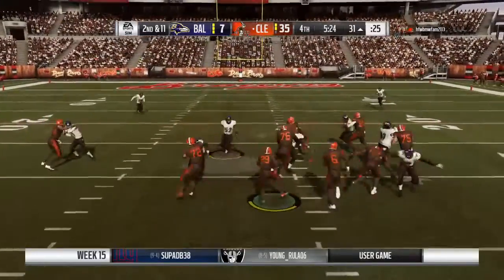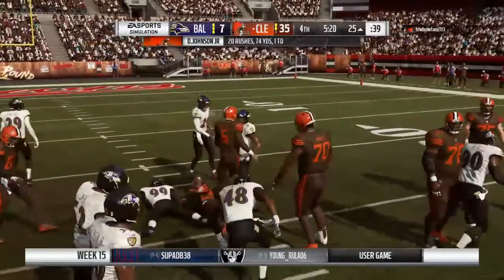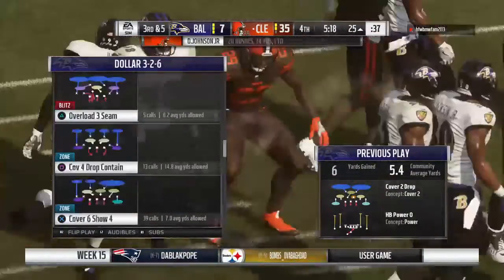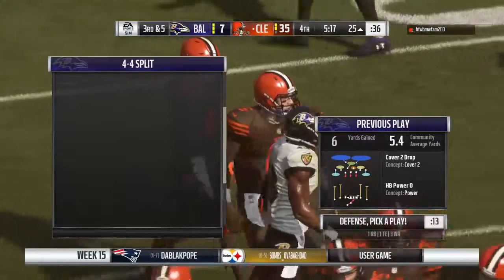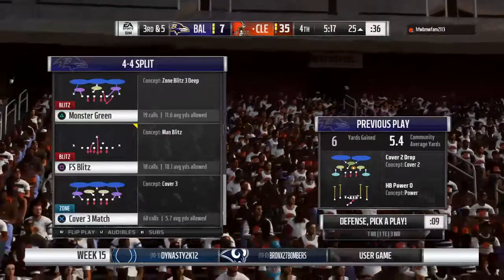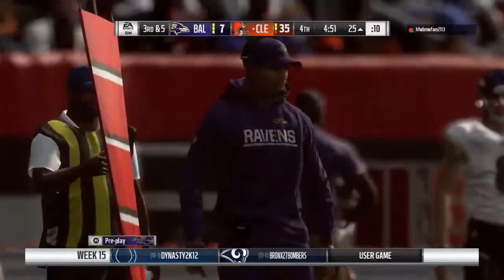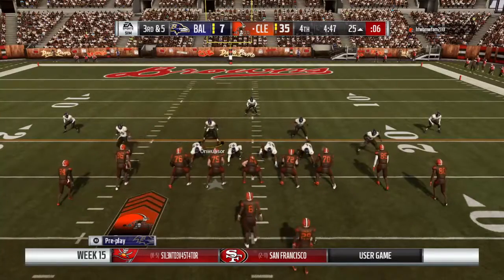Here's a 20th carry for Johnson. And able to push his way forward here for a good little gain. He gets them a little over half of what they needed. Now they're looking at a 3rd and 5. Bottom line, they want to keep this clock rolling, so they'll take that one right there. They just want to keep falling forward, and they want to put the onus on the big fellas up front in order to bring this one home.